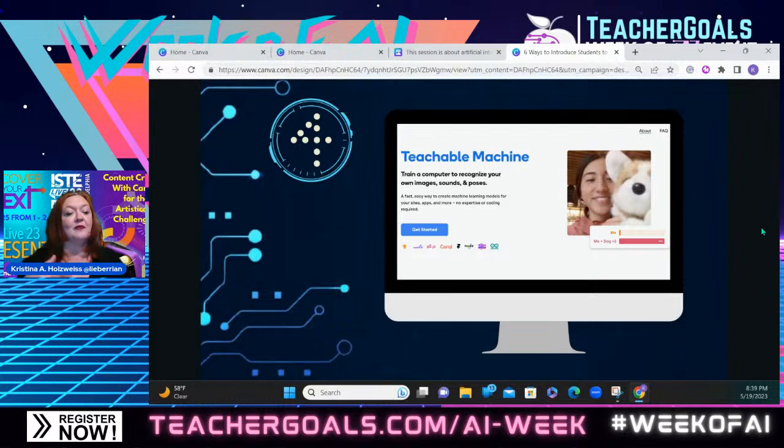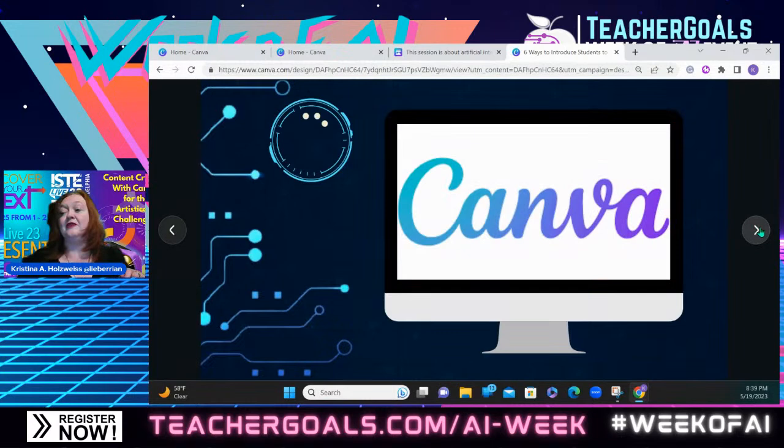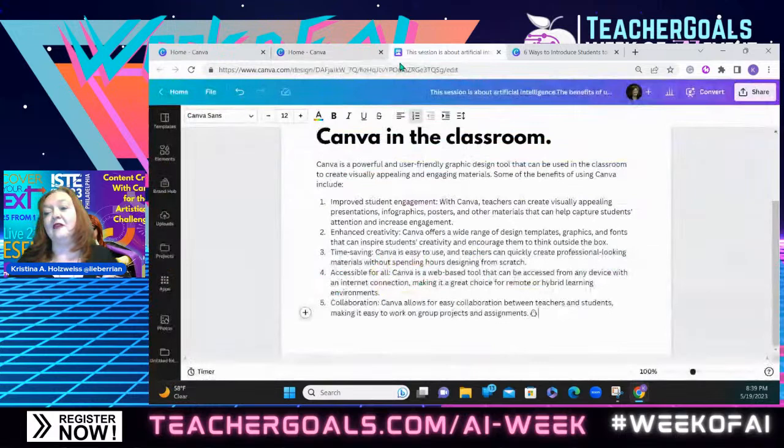And then you've got your Book Creator, which is so easy. The kids can just draw, and then it could make those pictures become real pictures or little clip art pictures. And then you have all of those ideas in Canva. And there is actually one more idea in Canva that I'll show you about.